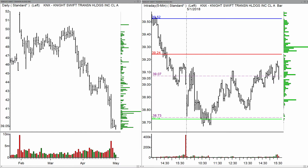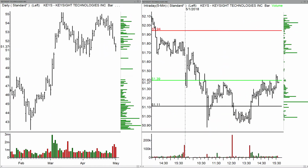And finally, from yesterday, we had Keysight Technologies. In this one, again, similarly, it opened, traded higher, and then started the pullback down through the first pivot and down through the second pivot and a little bit further. So there was also lots of opportunity in that one today. I hope you all caught some of that.